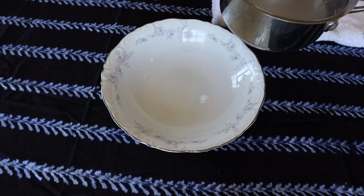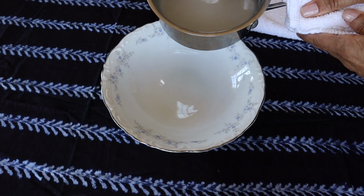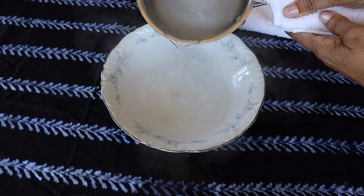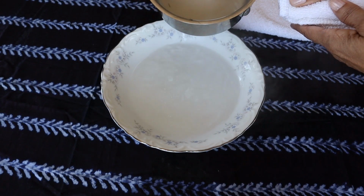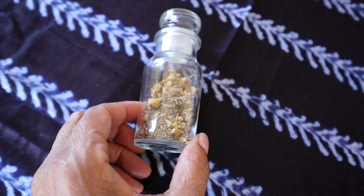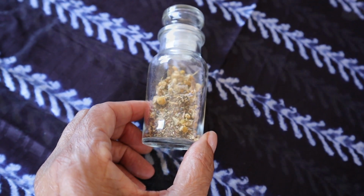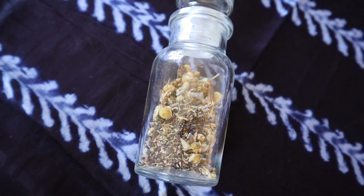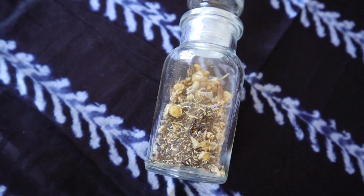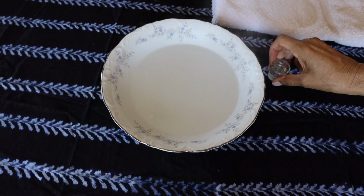After removing with a washcloth, we are ready for the steam. I mix together dried lavender, chamomile, astragalus, chrysanthemum, jasmine, rosehip, hibiscus, and green tea.